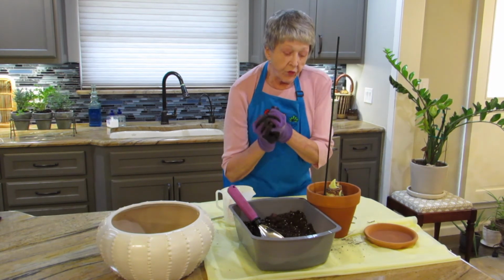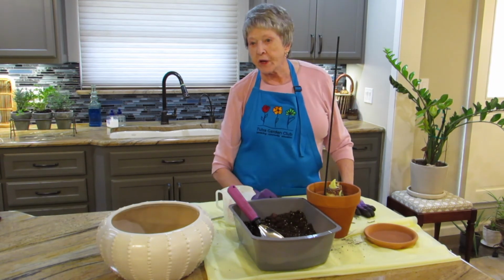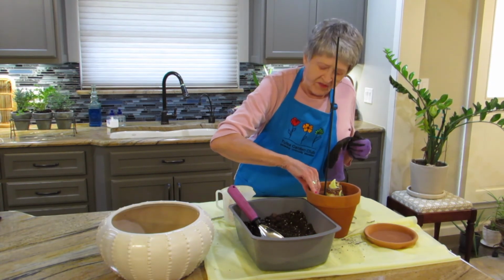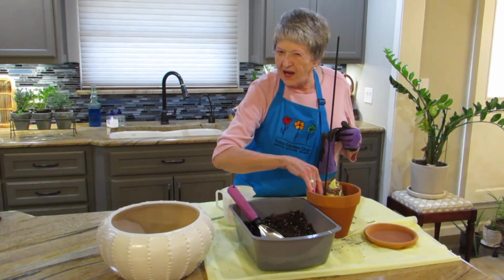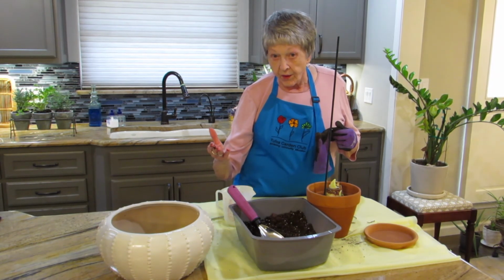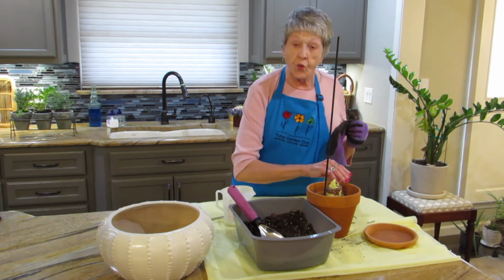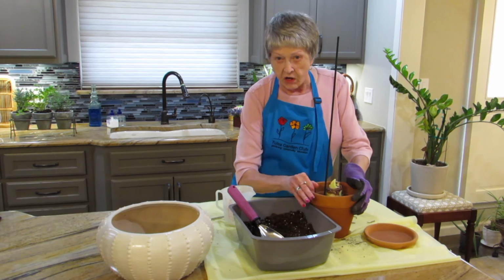Now, when you get through, you're going to set this in a place that you pass by frequently in your house so that you can remember to feel the top of the soil and decide, does that feel dry? When it feels dry to you, then that's when you need water. I would not just set up a schedule for myself, like every 3 days I have to water this thing. You want to feel it so that you know that it is dry.